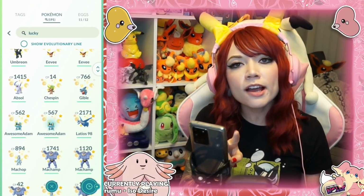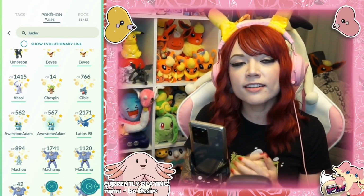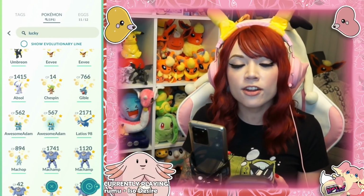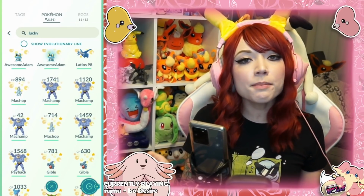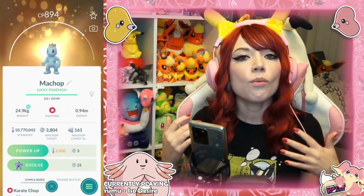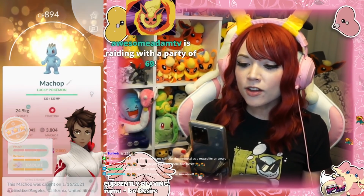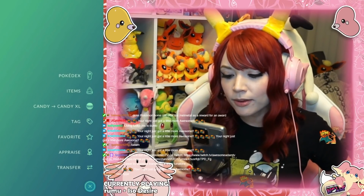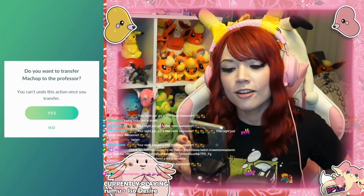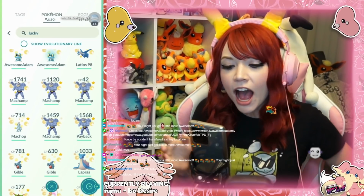Check it out. I have 2 lucky Froakies here. I'm going to keep them because we haven't had Froakie Community Day yet. And I want to save them for when I can evolve my Greninja into a Community Day move Greninja. However, we've already had Machop Community Day, right? So, why am I going to keep this lucky Machop? Let's appraise it. How even good are these stats? They're not even that good of stats. So, in this case, guess what? I'm going to hurt you. Are you ready to be hurt? Guess what? Transfer it. I've already got Lucky Machamp.